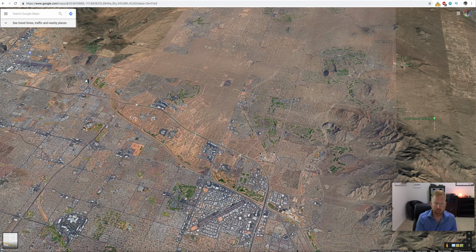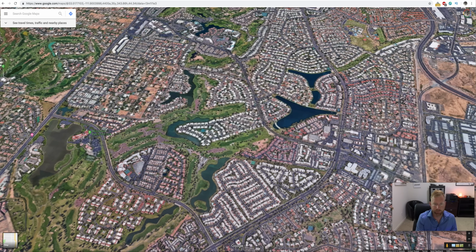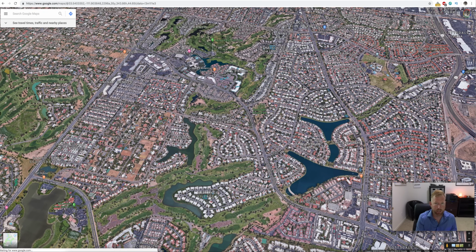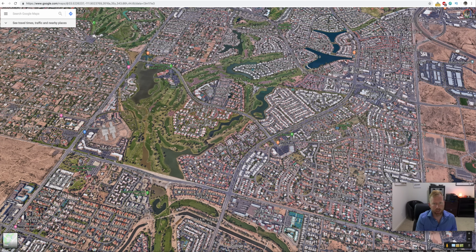And if you want to see just where it is, actually, here is McCormick Ranch. So it's on Scottsdale Road, right there near McCormick Ranch Road, just south of Shea Boulevard. So you can see they got these nice communities off of Indian Bend.